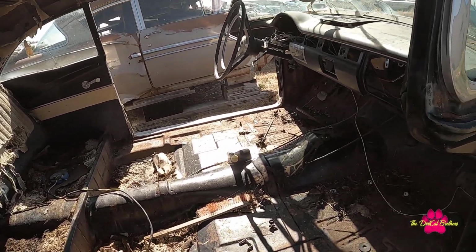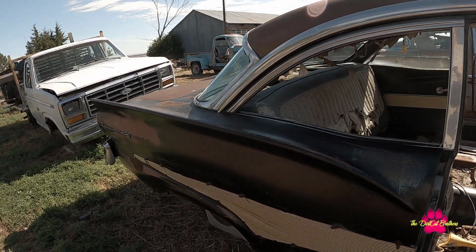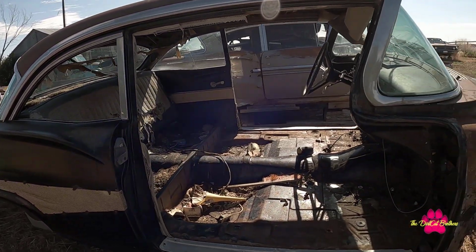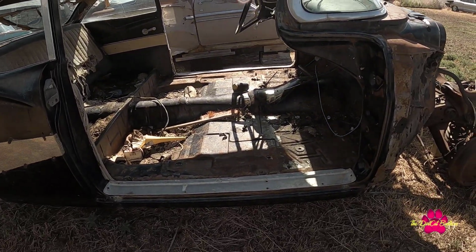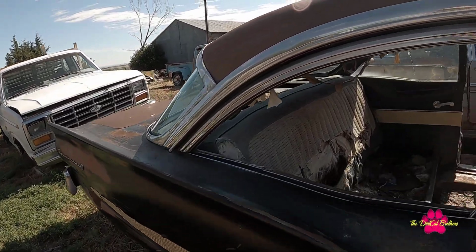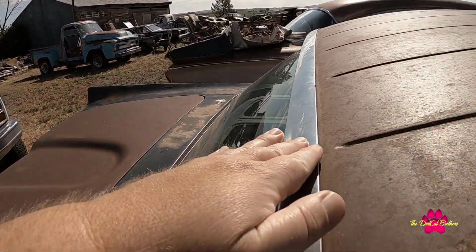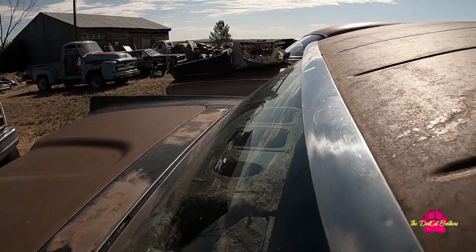So yeah, gotta get the chrome taken off, everything else taken off. September, October, I'm going to be grabbing a bullseye because funding is still very, very limited for me. But grab a bullseye and start fixing a lot of this chrome that got damaged by the hail. Yeah, it's going to be super, super fun because a lot of this has small pits in it and everything. I don't know if you could really see it.